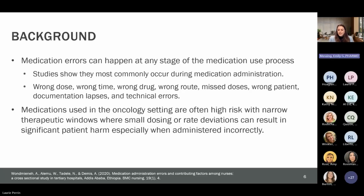When we think about the oncology setting specifically, oftentimes the medications that are used here are considered high risk with relatively narrow therapeutic windows, where just a small dosing or rate deviation can result in significant patient harm, especially if the medication is administered incorrectly, which brings us to the importance of IV smart pumps, which we'll be talking about today.